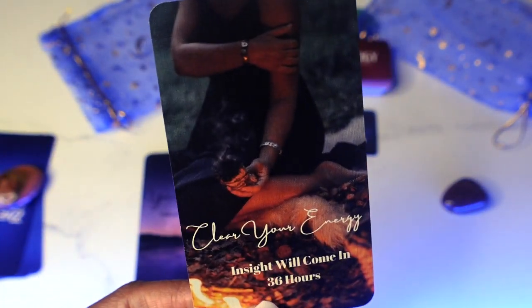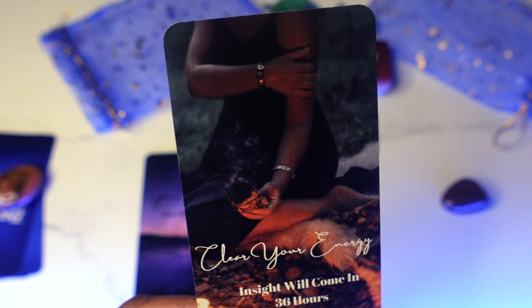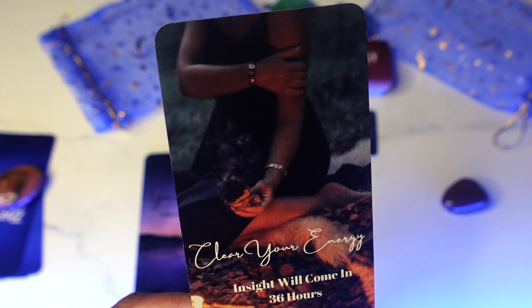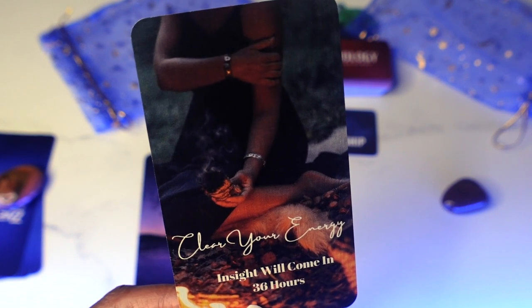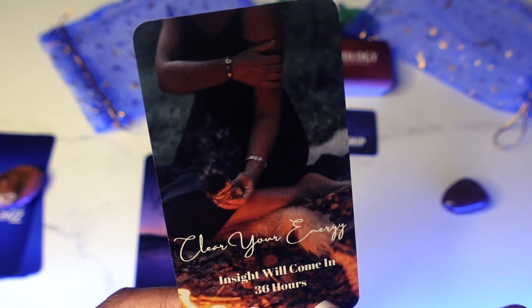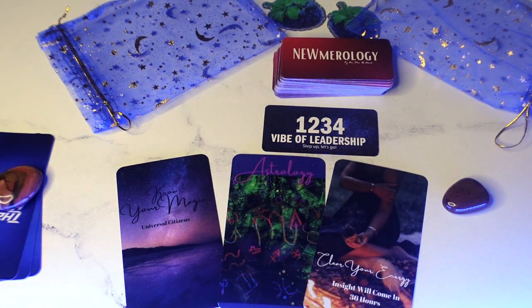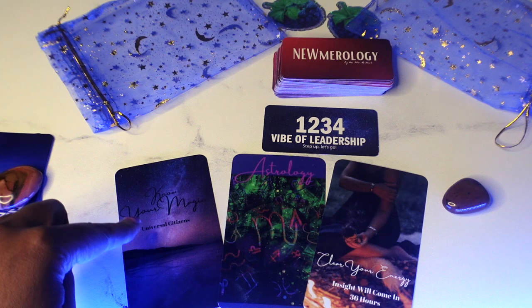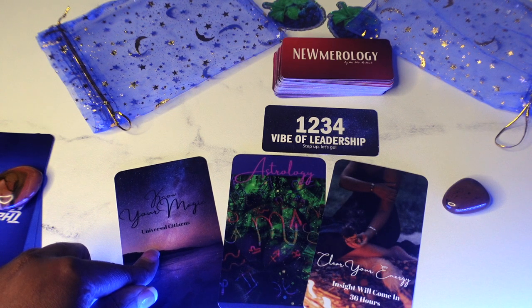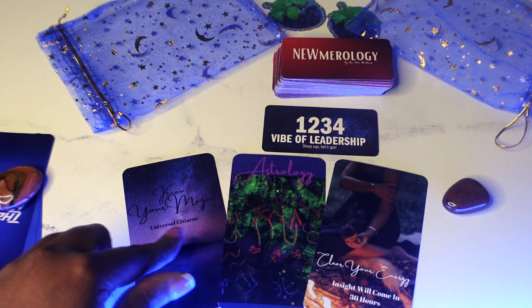Look right here. This says clear your energy. Once you do that, once you work on sort of clearing your energy, and we'll talk about what that means in just a moment, insight will come within 36 hours. So right here, the universe is letting you know how all of this is connected to you, group number two. Number one, it's time for you to know your magic and know you are a universal citizen. You are more than just your physical body that is inside of you, that your spirit and soul resides in.